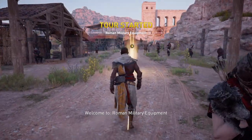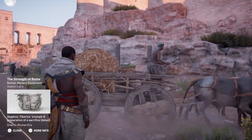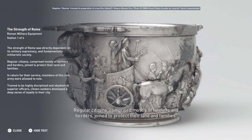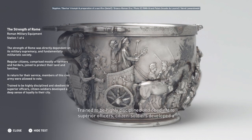Welcome to Roman military equipment. The strength of Rome was directly dependent on its military supremacy and fundamentally militaristic society. Regular citizens, comprised mostly of farmers and herders, joined to protect their land and families. In return for their service, members of this civic army were allowed to vote. Trained to be highly disciplined and obedient to superior officers, citizen soldiers developed a deep sense of loyalty to their city.